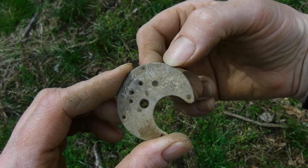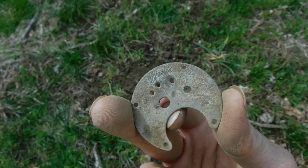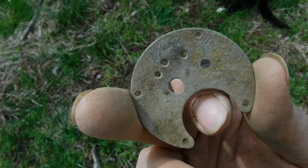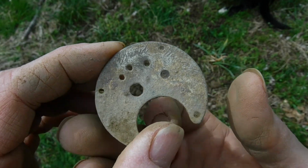Right here, we've got Watch Company. So I'm going to do some research on that when I get home. Find out what watch company. Not positive on that. I'm not an expert on old watches. So I will do some research, and I'll throw the information up there when I find out.